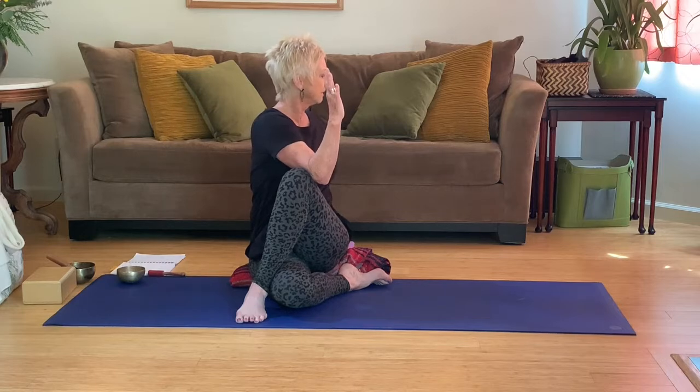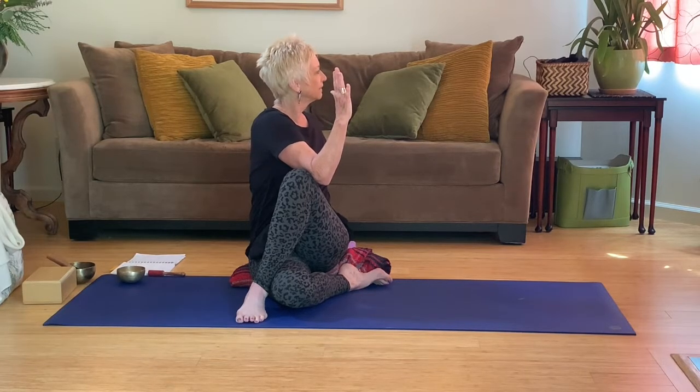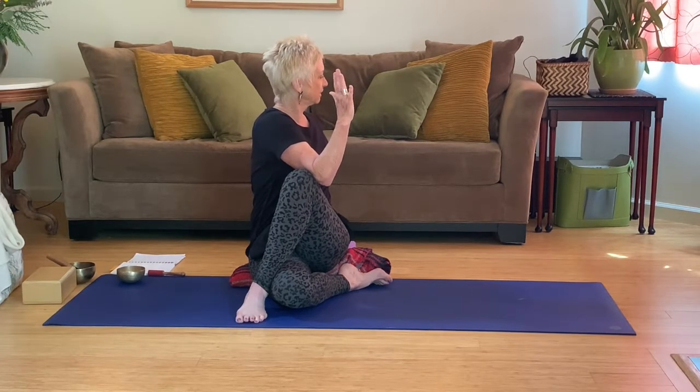Nice. Just make note of the abdominal muscles. Maybe invite them to go towards your spine. Slightly bend the elbow behind you to really let those kidneys get a little bit more attention.